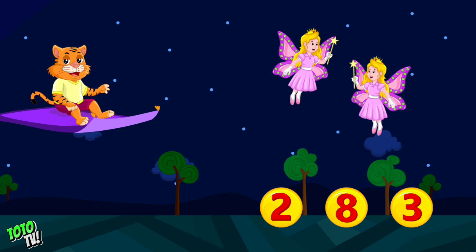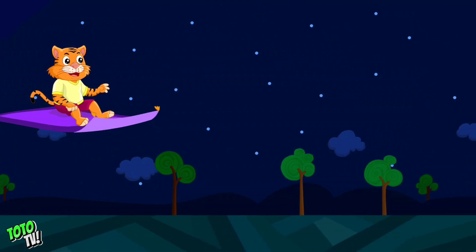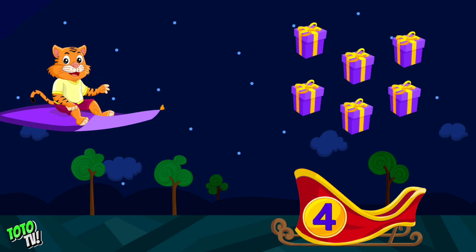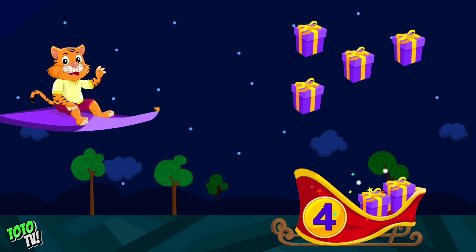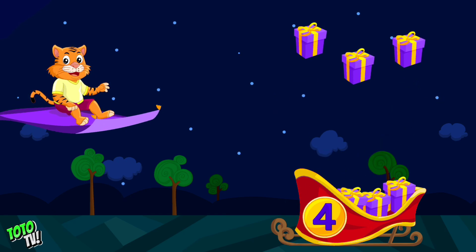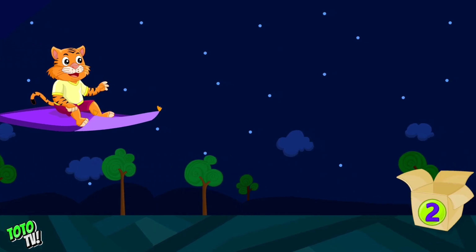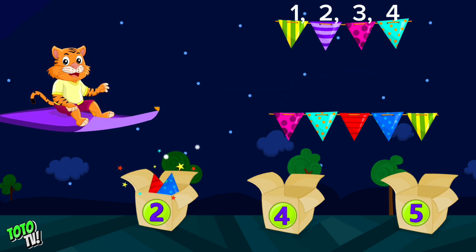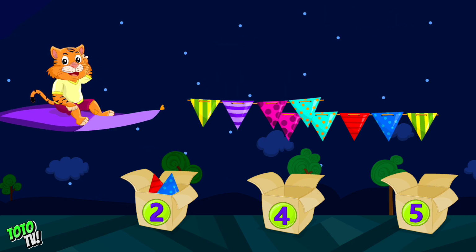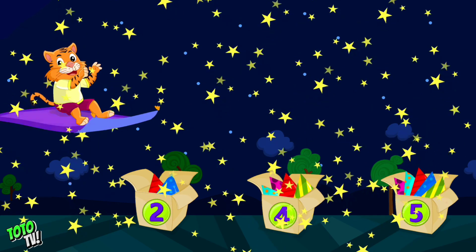Count the fairies. One, two, three. Wow. Collect four gifts. 1, 2, 3, 4. Fantastic! Sort them correctly. 1, 2, 1, 2, 3, 4, 1, 2, 3, 4, 5. Good job!